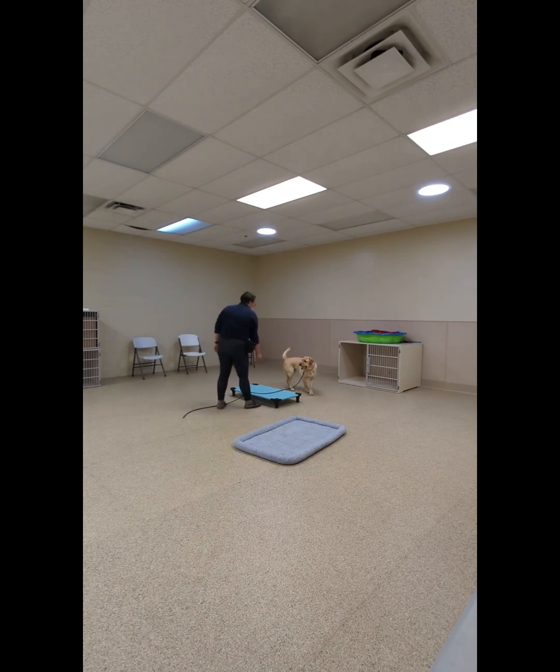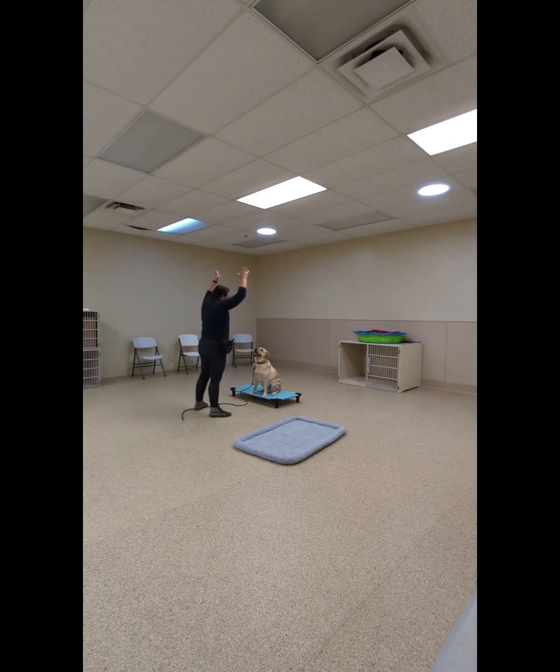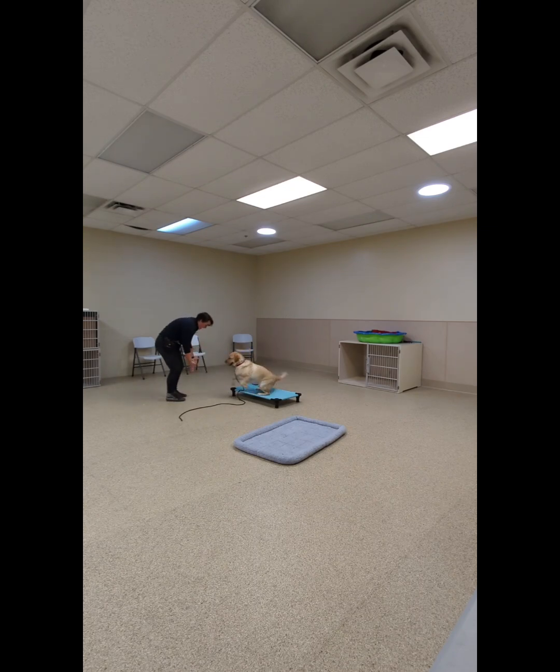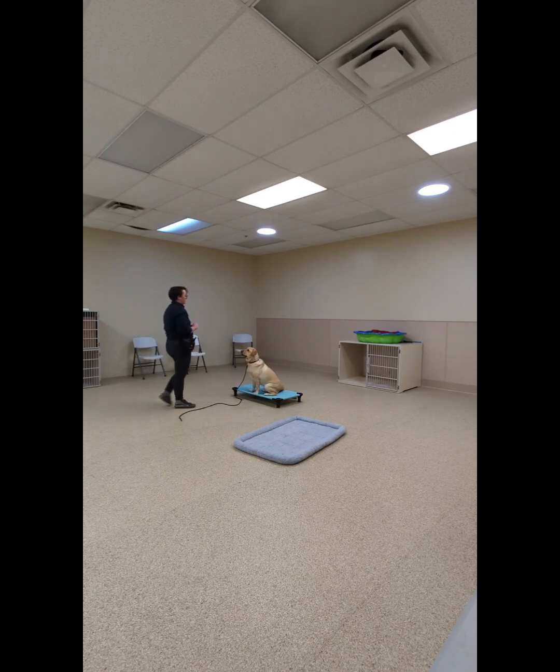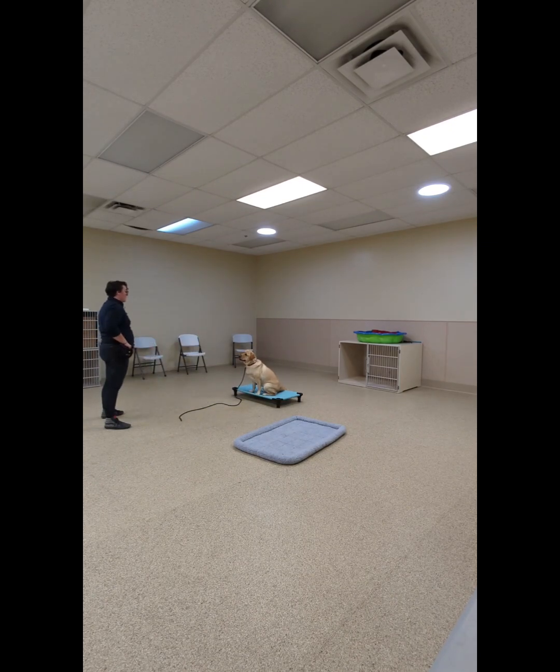Now, we also worked on place command just to reinforce if you need to put him in a spot and you're folding laundry, you ask him for a place and you can have all that tasty fabric or whatever it is in front of him, and you can put the laundry away. You can get up and walk away and come back and he's still in that place.